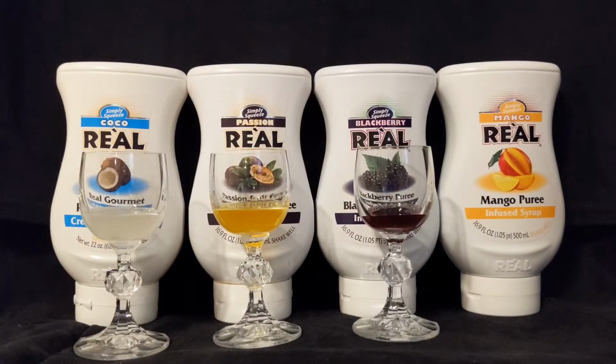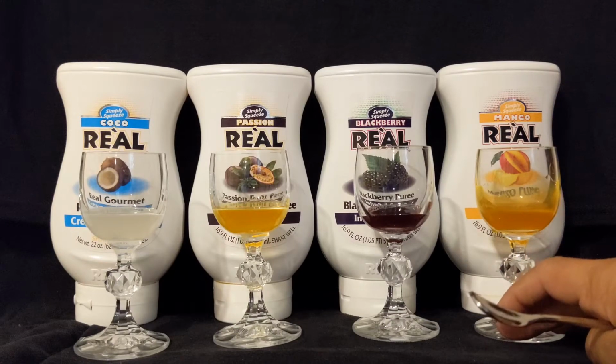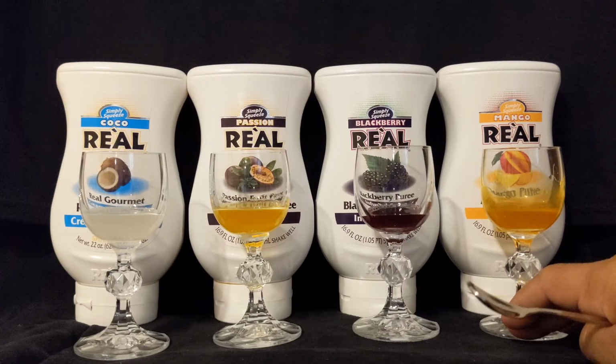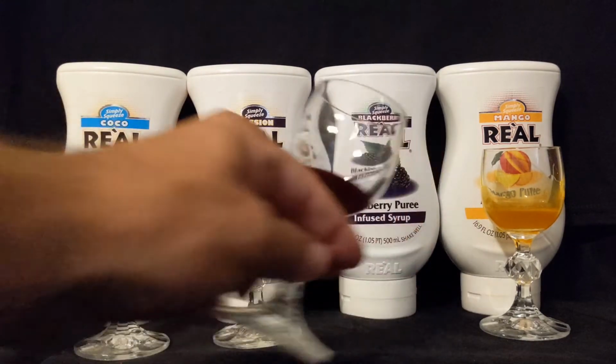But let's take a smell. So it does smell like fresh mango. I do eat a whole lot of mango, and it does smell like fresh ripe mango. Let's take a taste. Oh wow, that's good. That definitely tastes like mango syrup. It has a consistency of syrup, like a maple syrup consistency, but that tastes like pure fresh mango. Oh, I'm digging that.